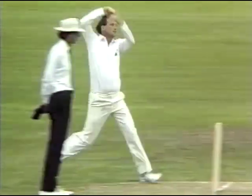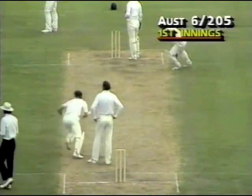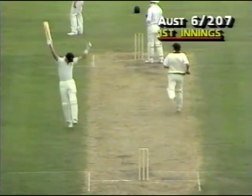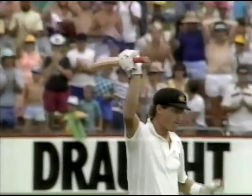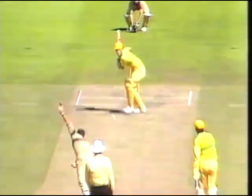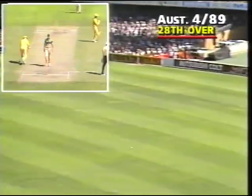Embury to bowl to Jones. There it is, he's got it. Embury won't be pleased with that, but Jones will be. The ball is still racing away down there to third man. 3 to Dean Jones, a century for Australia in Australia. Good effort. Hadley has been brought back. Splendid stroke.